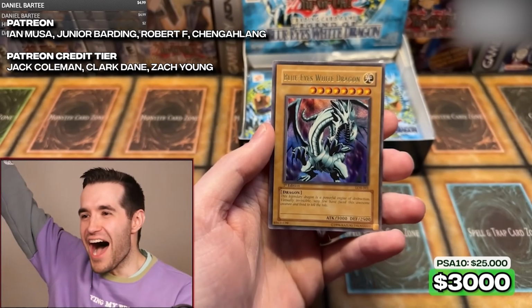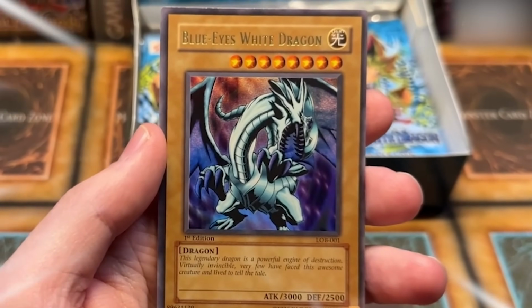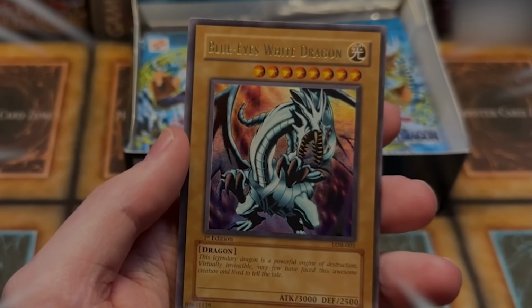The Blue Eyes White Dragon has been pulled! Let's go!